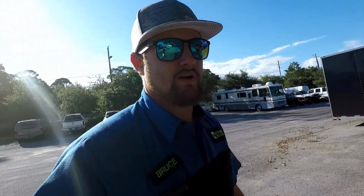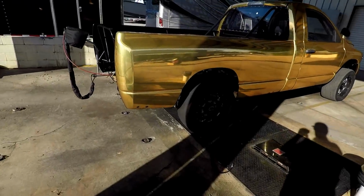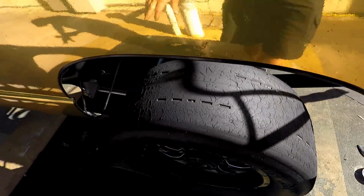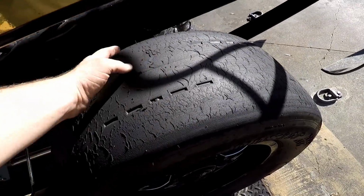So we're gonna get this thing loaded up and get ready to head home. Definitely got the tires a little toasty. They'll just roll off there.